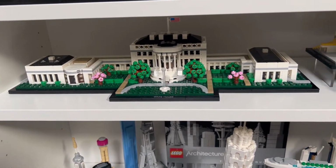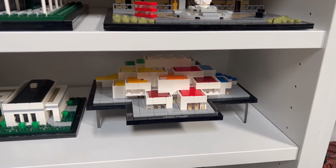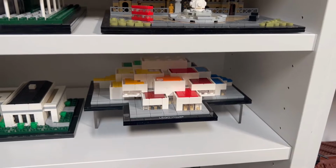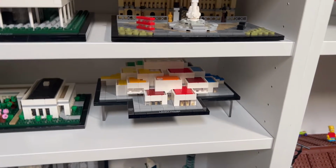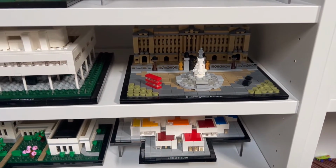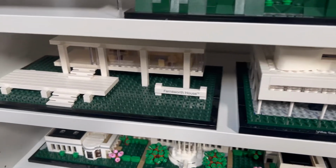But anyway, this is Lego House. Not really a wide-released architecture set, but kind of a cool one. It's a good representation of what the Lego headquarters looks like in Billund. Got Buckingham Palace in England. You've got Villa Savoye, and then the Farnsworth House.